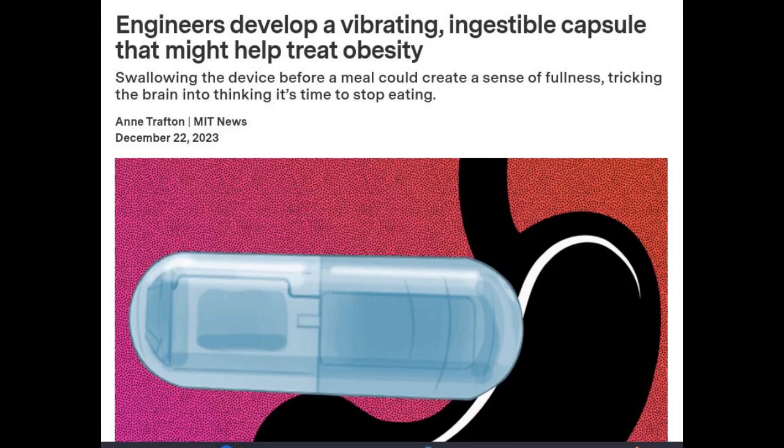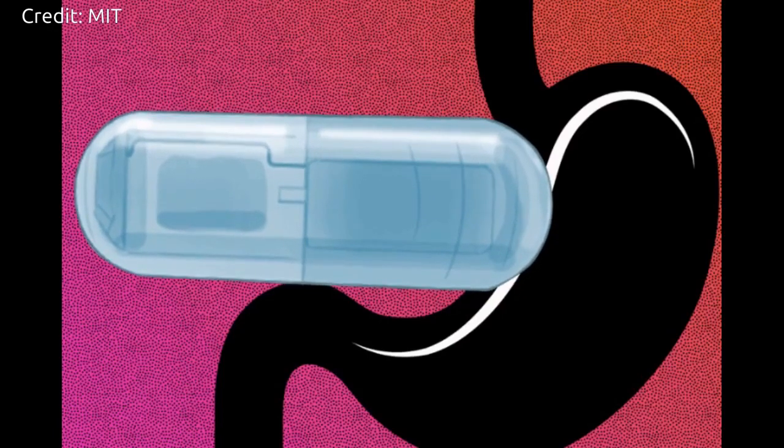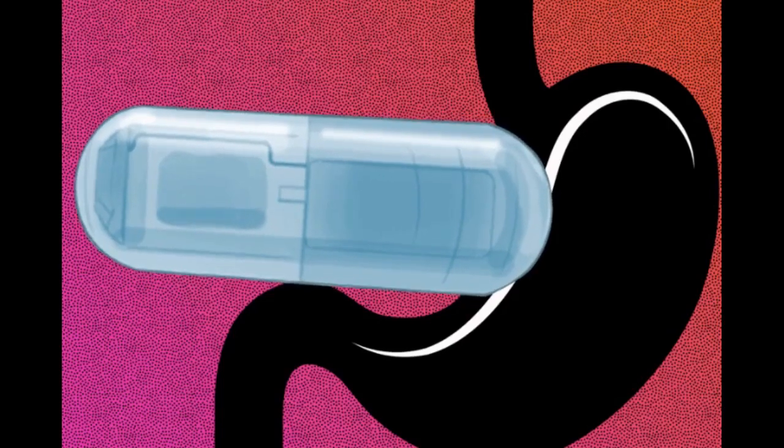MIT engineers have now come up with a new way to take advantage of that phenomenon using an ingestible capsule that vibrates within the stomach. These vibrations activate the same stretch receptors that sense when the stomach is distended, creating an illusory sense of fullness.